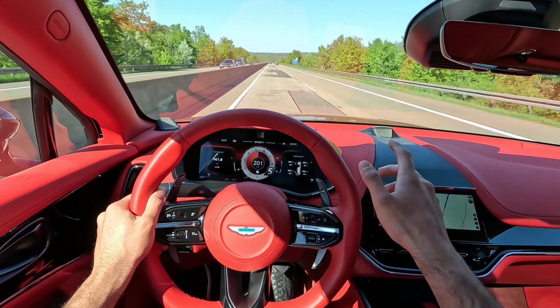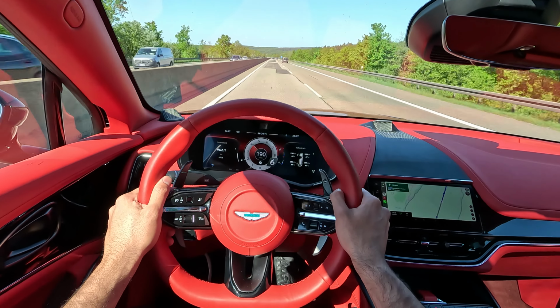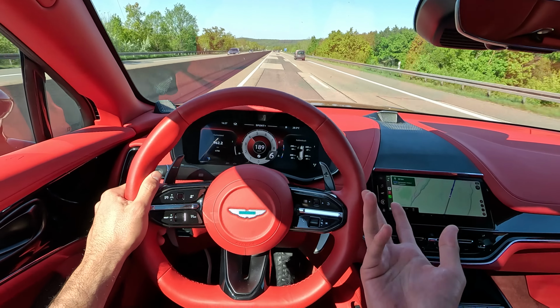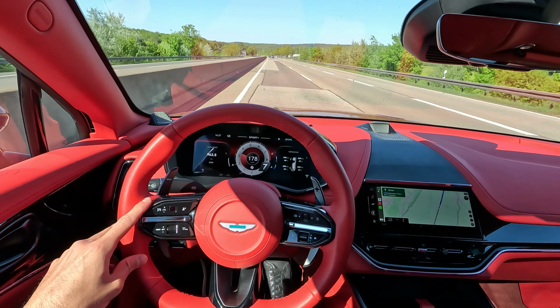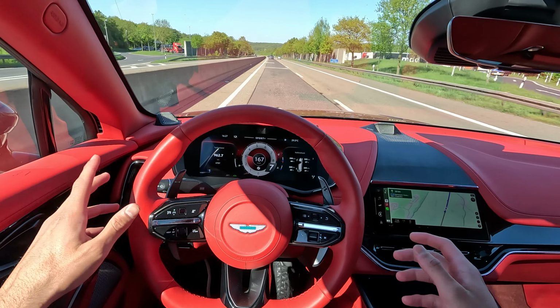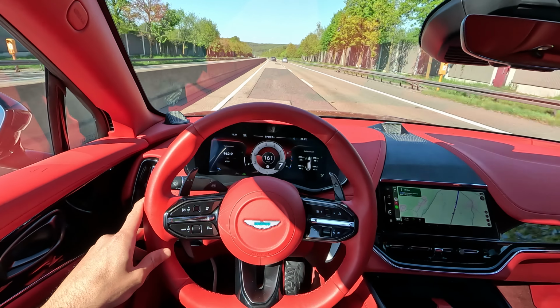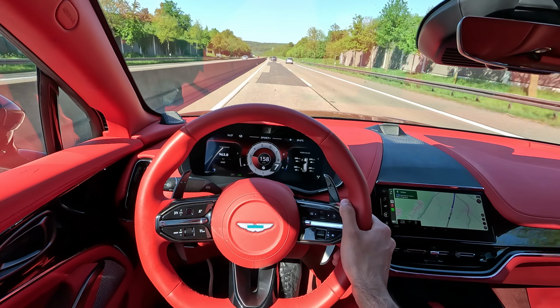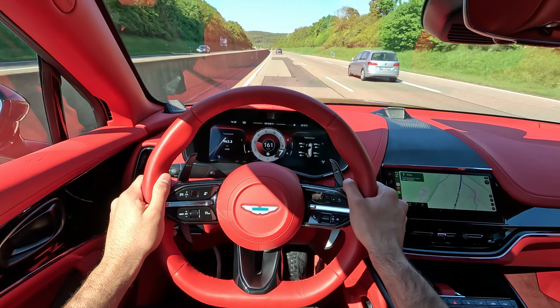300. I mean, we're still talking about an SUV. We're doing 300. 300 is unbelievable. Wow! You feel so safe. The car actually boosts your confidence and makes the drive so easy. You could easily, I mean I wouldn't, but you could easily drive it single-handed. 300 with this car feels so easy.